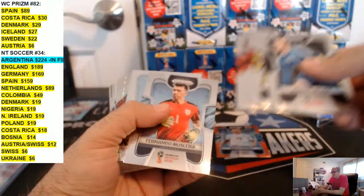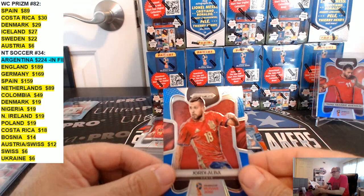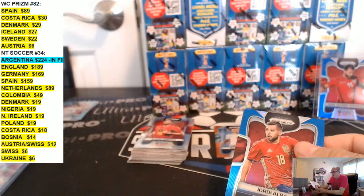Icardi, there it is. Our next blue is España. Ooh, Sergio. Come on, Sergio. Let's see if you can do it. Spain and Sergio. Sergio shoots. Ooh, doesn't score. 152. Nice number, but not nice enough.